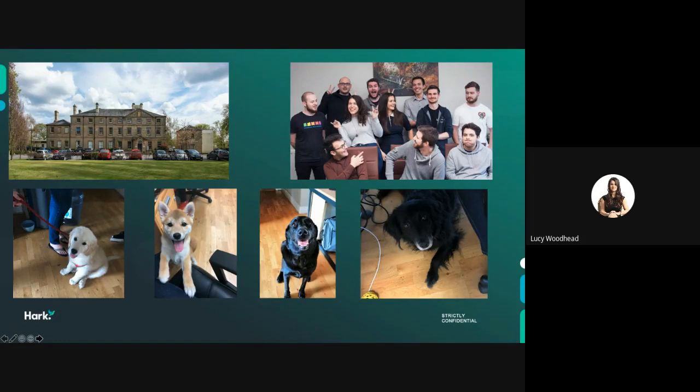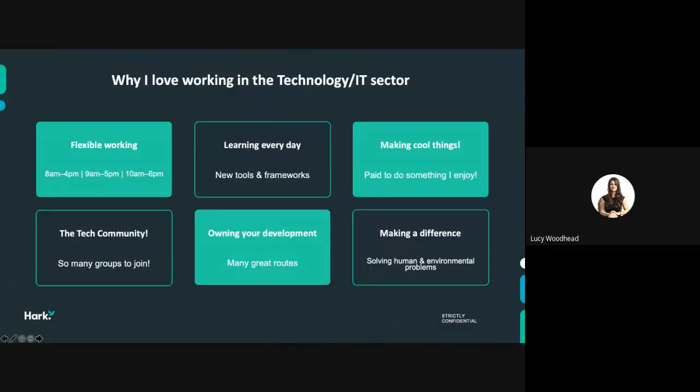So that's really fun. So then I just want to move on to some of the key reasons that I really like working in the technology sector, and also why I think you will. So one of the things that I seem to have understood from all of my friends and also from my own company is that a lot of places allow flexible working. And flexible working means that, well, it's up to you when you get your work done.